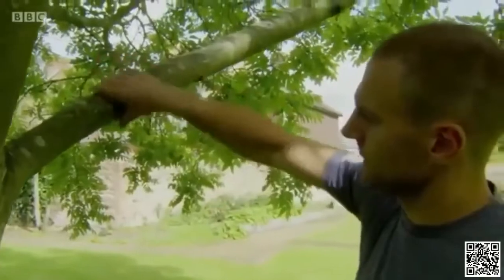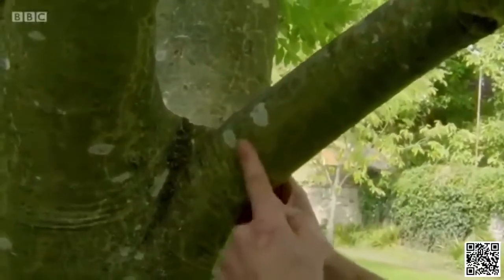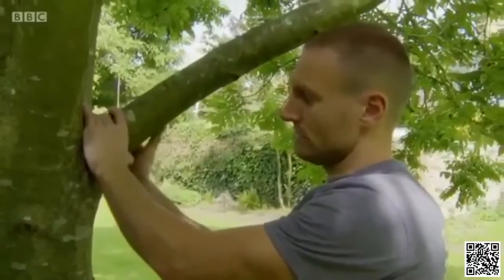So firstly, you need to take the weight off the branch. So cut it and leave a stub at first. And then once you've got the stub, you can be quite precise. And you cut it just in front of that collar there. And that will allow the tree to seal up the wound as quickly as possible. Because otherwise, it's always going to be an open wound and entry point for decay fungi to get into the rest of the tree.